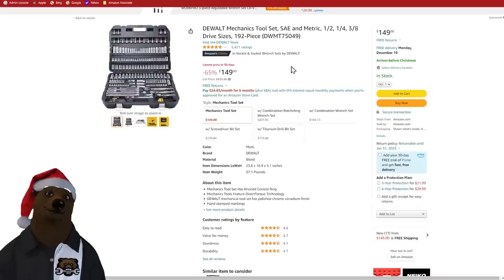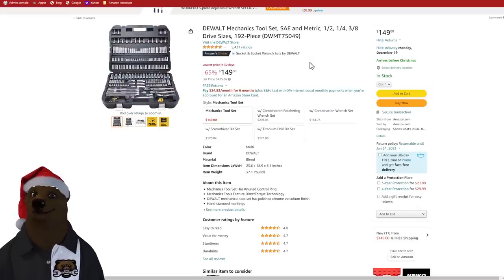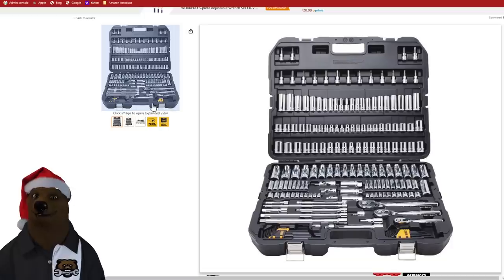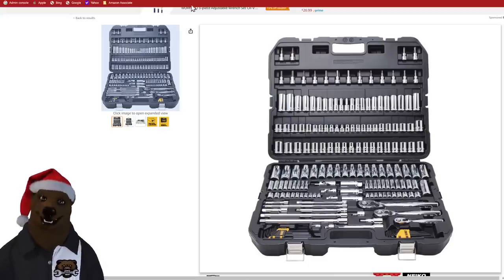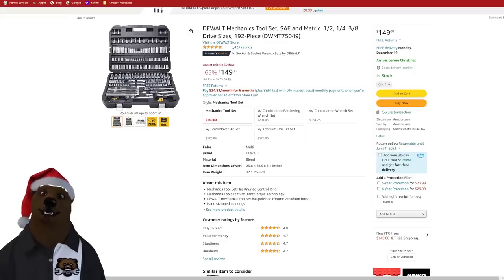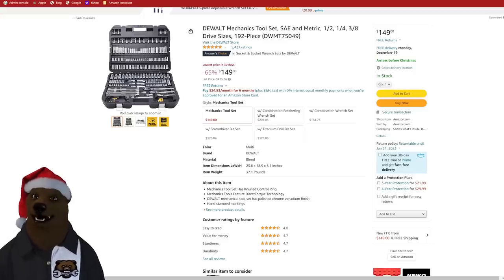$149, lowest price in 30 days on Amazon. That is a decent set to pick up. I mean, there is some filler in there. Let's not get wrong, they got some of the Allen wrenches down there, but honestly, not a lot of filler. Plus, you get some of the bit drivers as well with it. That's a pretty nice setup there if you're looking to just fill out a whole bunch, or if you're looking for a portable set, an automotive set, throw it behind the back seat in the truck. Not a bad one.